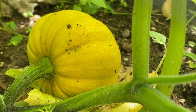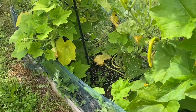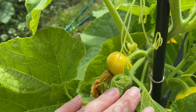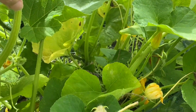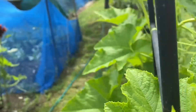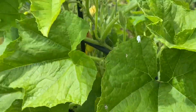That is our first Jack Be Little pumpkin. So just wait for that to go orange. And then if I could take you over this side, we've got a few more coming through. So we've got one here and another one here, and I think there are a couple more somewhere. Oh, there's a little tiny baby one there. Oh, found a little ladybird. There it goes. Got quite a lot of ladybirds down here, which is good.